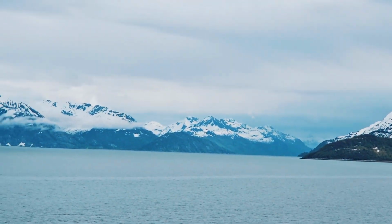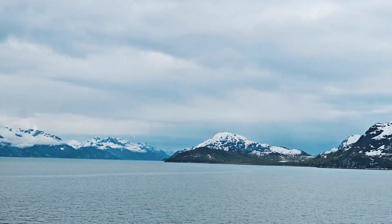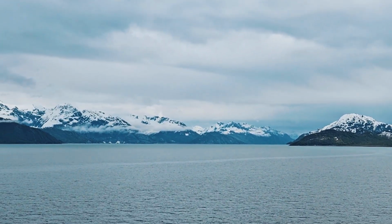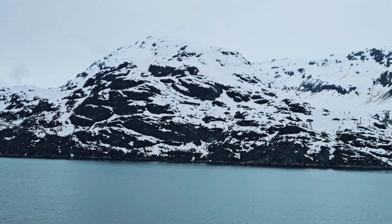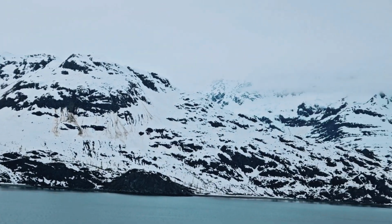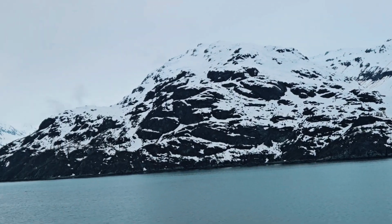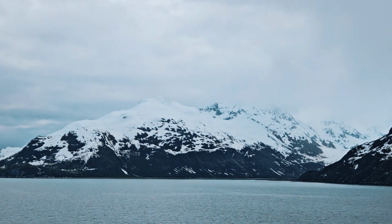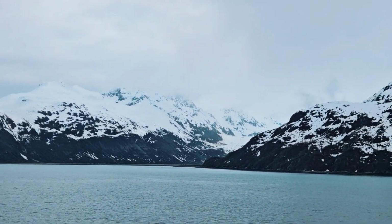Look how blue it is. That's real. That's how blue it really is out here. Incredible. Well, it doesn't get much more Alaska than this, I think. Without going to some sort of extreme temperatures. It's pretty nice.